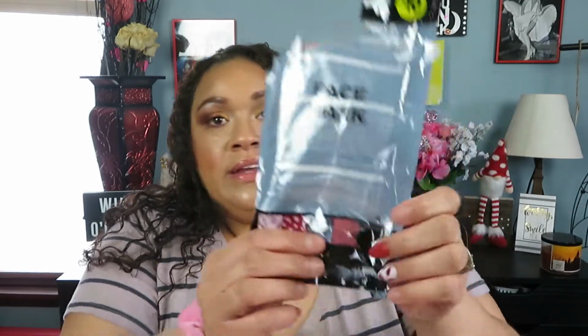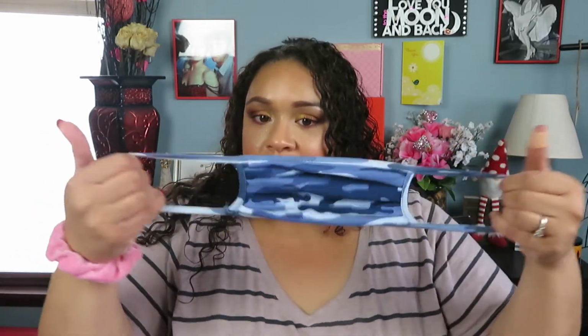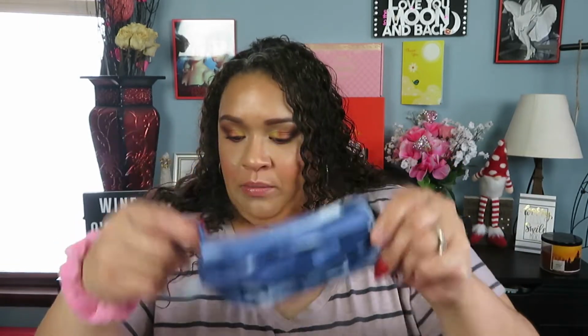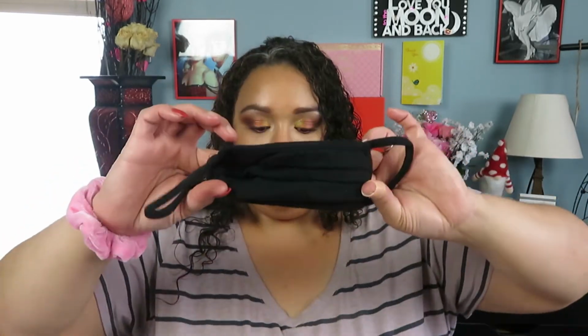So you get 5 of them. They do show you here what you're getting. So, you got a pretty pink one, pretty floral one, and they feel nice and like they have some stretch to them. You get a pretty blue camo, got a peachy pink, and then you do get the standard black. So there's a few in here that I can wear, a few in here that Nick can wear, and we're good on masks for a while.